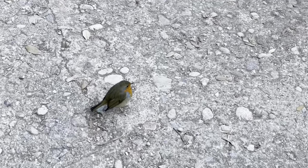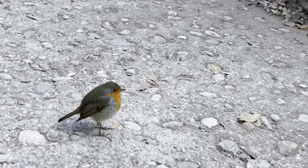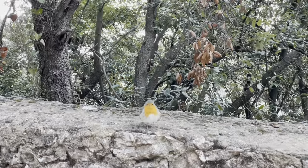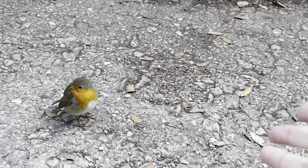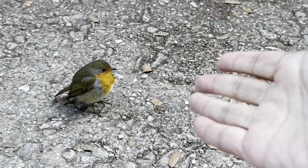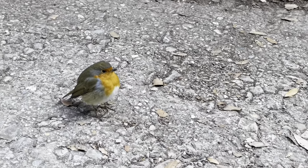We kept seeing this little bird throughout our hike. Is it the same one following us? Hello, little bird. You want to come even closer? Come. I think it's disappointed that we didn't bring a snack with us. It's really cute. It doesn't want to take my hand, but okay. It's pretty close to us.